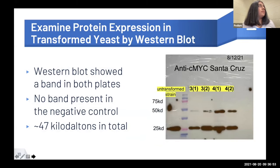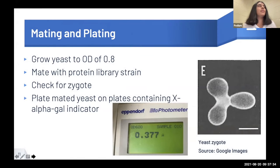Once we grow our yeast, we need to perform a Western blot in order to see whether our protein is being expressed. We used an antibody for a tag protein that is on the same plasmid as DNA Li1 called c-Myc, and the molecular weight of DNA Li1 plus the tag protein plus a little bit of the rest of the plasmid is about 47 kilodaltons. So we would expect to see a band right underneath 50, which we do see in all of our samples, but not in the negative control. If we had seen it in the negative control, it would have been possibly a non-specific protein, and we wouldn't have known whether our protein was being expressed. So with that confirmed, we could move on to mating and plating.